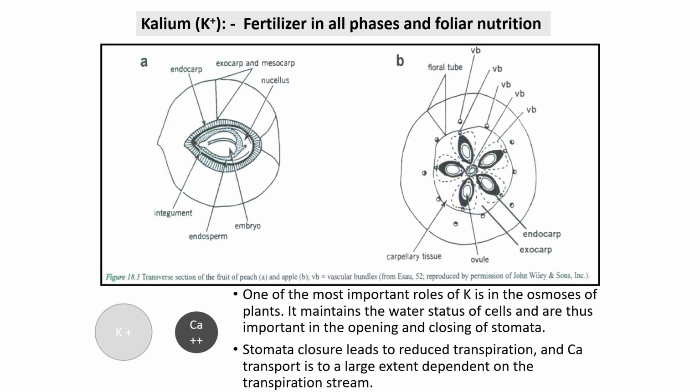If we look at potassium, then the first thing that comes to mind is fruit growth. Basically, potassium and fruit growth go hand in hand, but the timing of the potassium fertilizer should be good. And at the first stage of fruit development, when you have your cell division stage, then of course you want the calcium to be taken up.